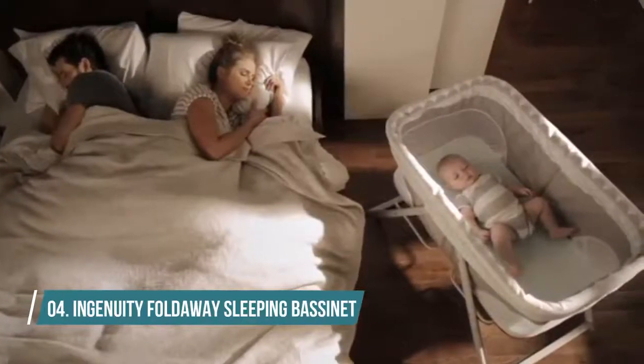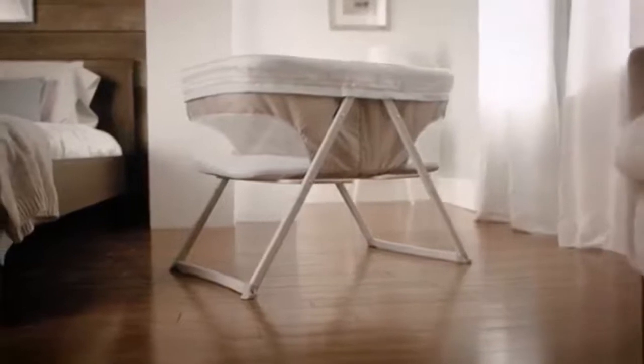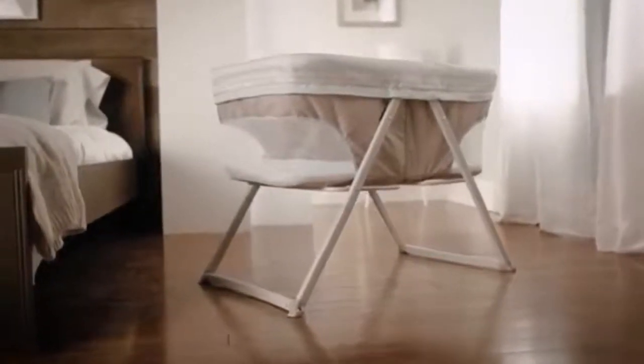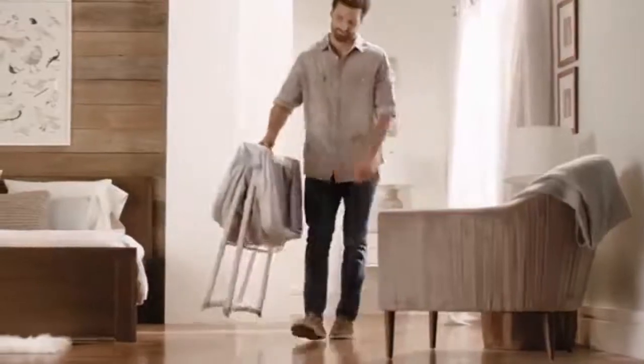Take your baby's favorite place to sleep wherever you go. The Foldaway Rocking Bassinet is our easiest sleep solution for parents who like to travel, near or far. This bassinet is a cinch to set up. It pops into place in seconds and folds back up for transport or storage.